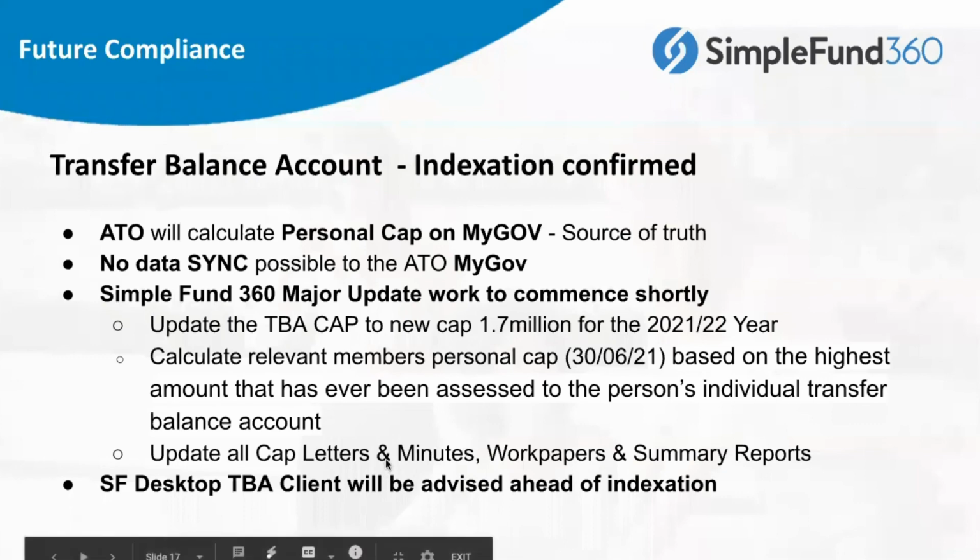Okay. I don't give tax advice, even though I'm SSA and CPA. Research it yourself. I'm a software guy. Disclaimer, but look out for these. Simple Fund Desktop, it's a lot of work. So we've got to look at what we're doing in Simple Fund Desktop, and we will announce what we're doing. But certainly in 360, we will do all these calcs for you, and hopefully you'll be able to manage this lovely challenge.